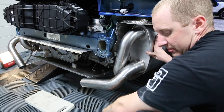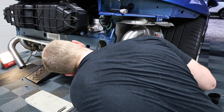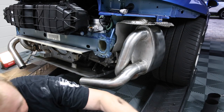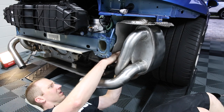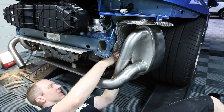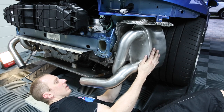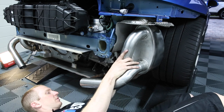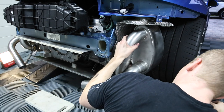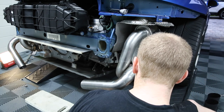Probably in your way, I'm sorry. Get a good view of the back of my head. Push under here. Yeah. I'm thinking this is going to become sort of the new exhaust standard, but we'll see. I guess I'm about to find out. When I say standard, I mean for the 991.